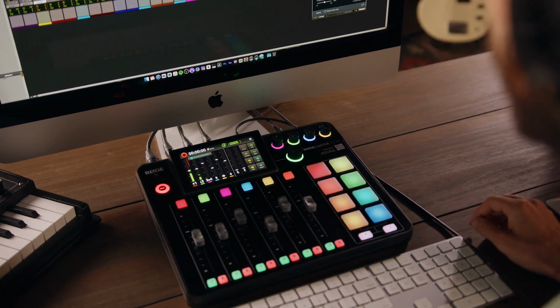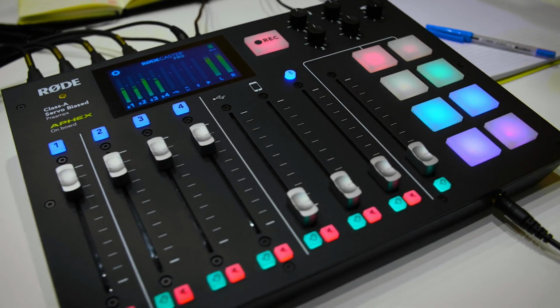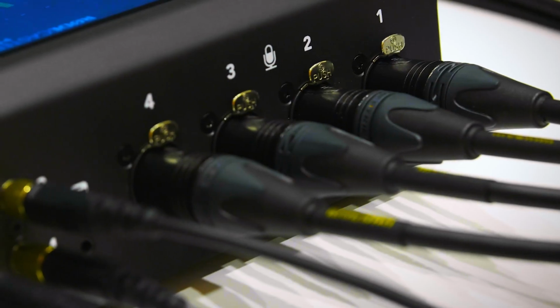You may be familiar with the original RØDECaster Pro, which was the first of its kind when it was released back in 2018. It truly changed the game for podcasters with a groundbreaking feature set that allowed literally anyone to create professional quality podcasts with ease. The RØDECaster Pro II, however, is not simply an evolution of the original. It is a completely new beast that we have designed from the ground up to be not only the most powerful audio solution available for podcasters, but for all content creators.